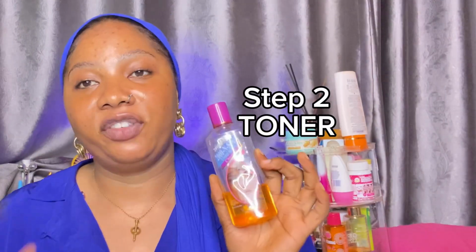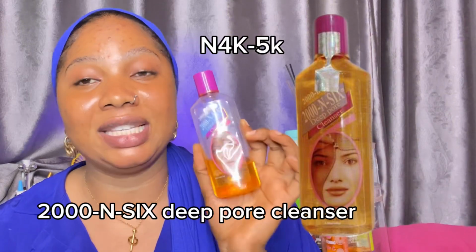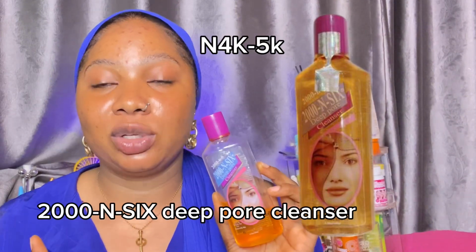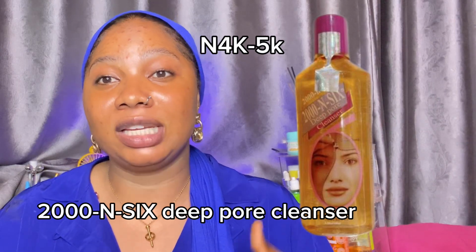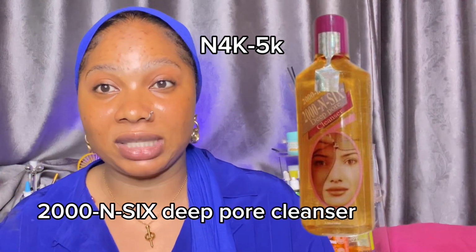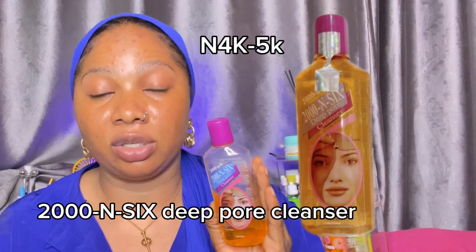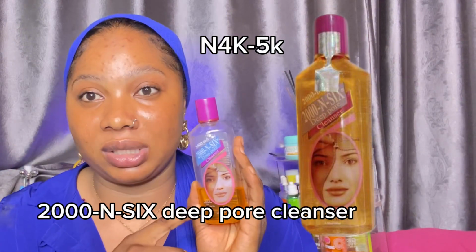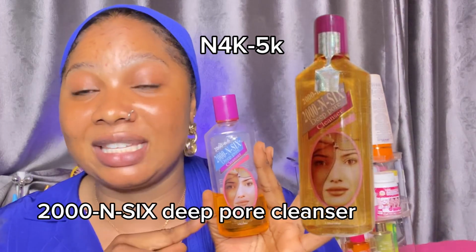After you must have cleaned your skin, the next step is toner. First one I'm going to be recommending is this 2006 Deep Pore Toner. This is the toner that I use presently. This helps to remove dirt and oils associated with acne. It also helps to unclog pores in order to allow better absorption of your skincare products. This is good for normal to oily skin, and also for combination skin. If you have dry skin, please don't use this. This stuff will literally remove oil from your skin. So if you have dry skin, don't use this.